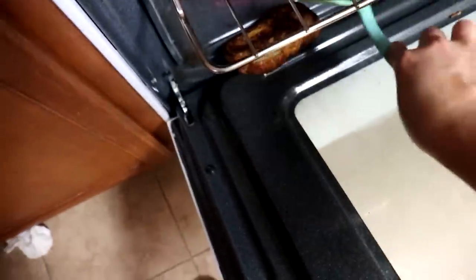Actually, oh my gosh, y'all see that flop there? Oh my, okay, I'm gonna put this down for 1 second. All right, catastrophe avoided. They're all good in there.